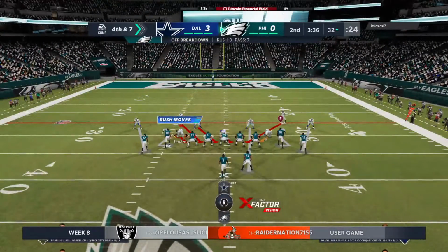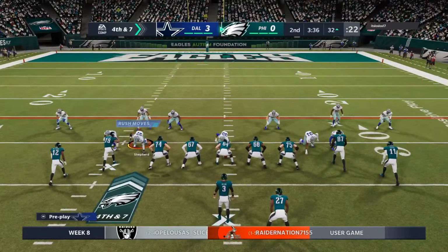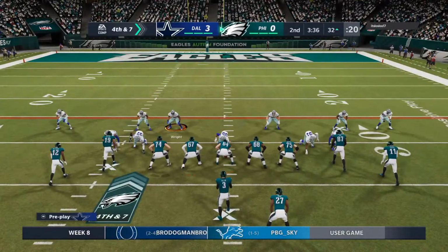So it looks like the offense isn't going anywhere. They're going to go for it on 4th and 7. Let's get there. Shoot! Shoot!